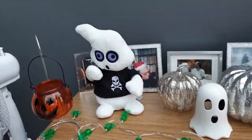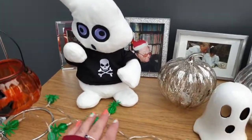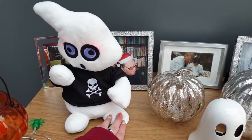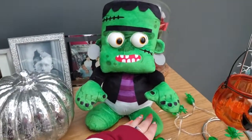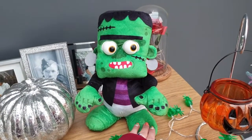Then we've got my little Morrison's characters, and they do sing. So if you don't remember, this one sings the Ghostbusters. And then this one, I never know the name of the song, but you'll know it when you recognise it when you hear it.